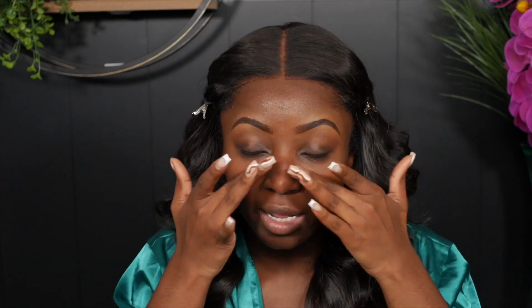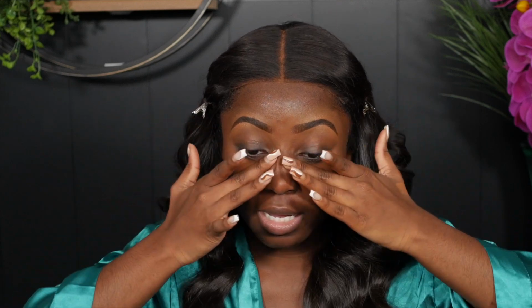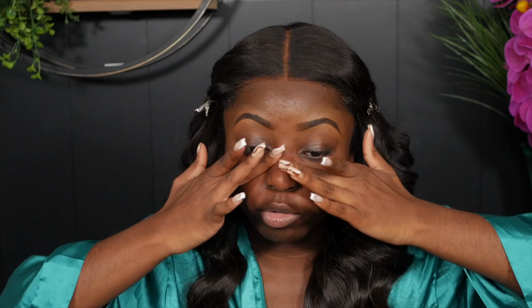So what I like to use is my Neutrogena Hydro Boost. I'm just going to use a little bit of it. Just a little. But I feel like this definitely helps with the overall finish of your foundation. Everything just looks more together when you're moisturized. When your edges are moisturized, when your skin is moisturized, it's everything. Making sure I get everywhere, especially underneath my eyes, because that's where it usually tends to be the driest.